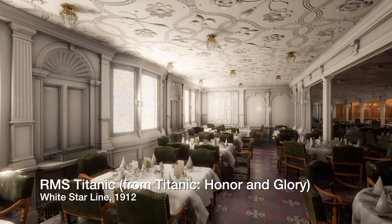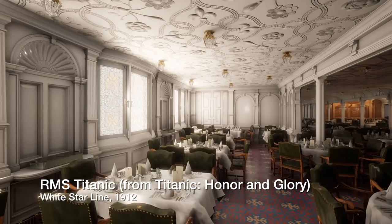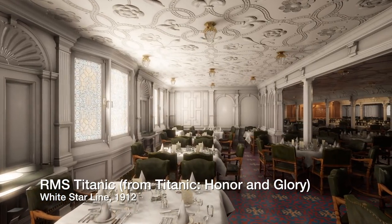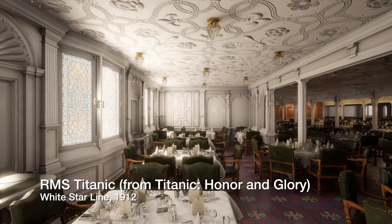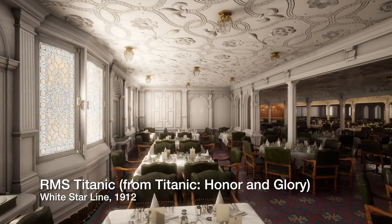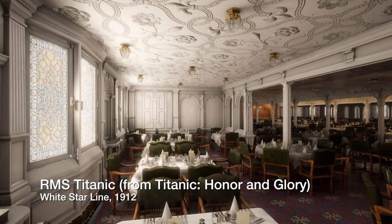Now, the dining saloon on the Olympic and Titanic, was that the biggest room at sea? The largest room at sea at the time, but it was only 1 level. So they kept it all at 1 level, but they had the alcoves, about 3 on either side. And they kept it all large. It's not 2-story.